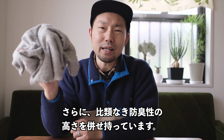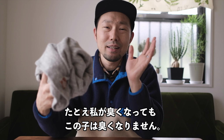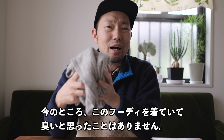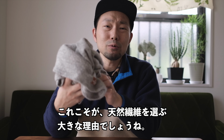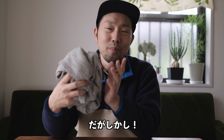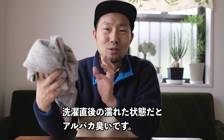Also, the odor control is phenomenal. Even if I get stinky, this stuff never gets stinky. So yeah, it's not never, but I don't know. So far, I've never felt like it gets stinky. But yeah, this is the advantage of choosing natural fiber. But when it's washed, it gets stinky, only when it's super damp and wet.